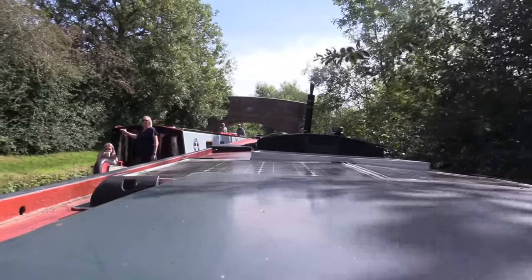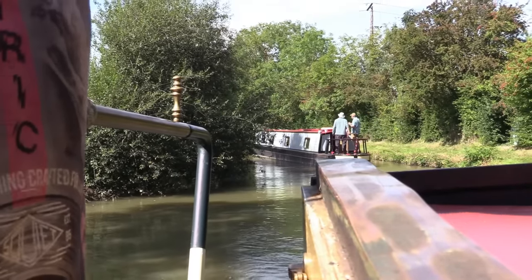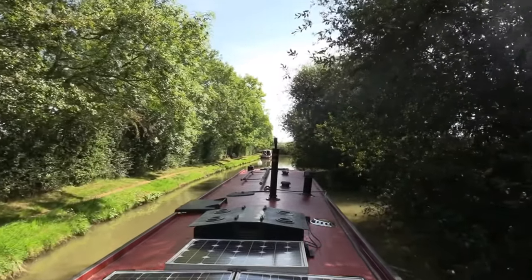Proper emergency stop, that. That was a proper emergency stop. It's called skill, you know. You've either got it or you haven't.